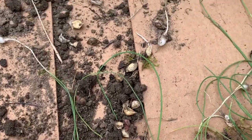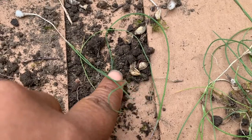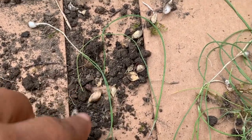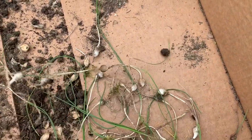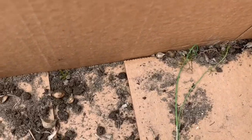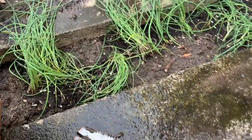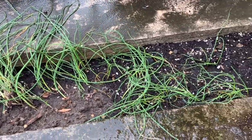These little things here are the crumbs. These are the actual seeds. So I'm gonna take and separate these out. These little tiny ones, I'm not sure what I'm gonna do with them. I might just cook them or dry them or something. Eat the tops only, I don't know. But yeah, so that's what we got. All planted in. All right.